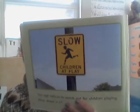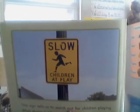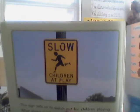Yep. Okay. This sign tells us to watch out for children playing. And that one reads, slow children at play. And what shape is that? A rectangle. Yeah. This sign shows us where train tracks cross the road.